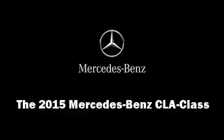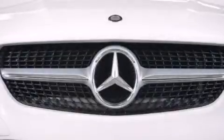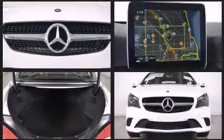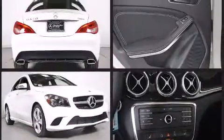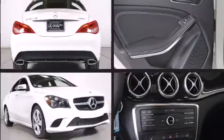Discerning drivers will appreciate the 2015 Mercedes-Benz CLA-Class. This four-door, five-passenger coupe leads among competitors in its segment. Mercedes-Benz made sure to keep road handling and sportiness at the top of its priority list.